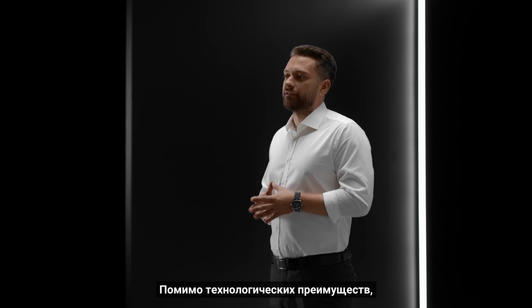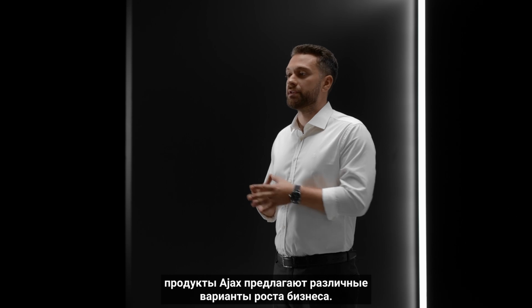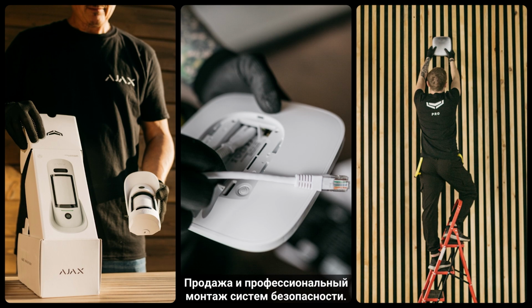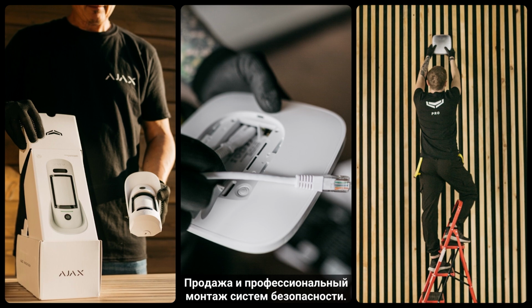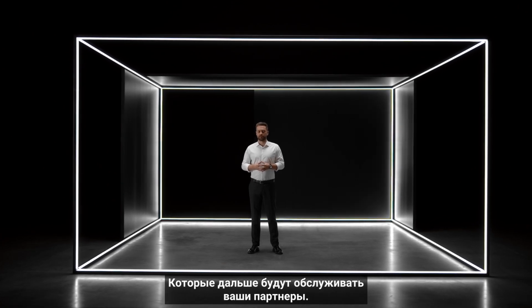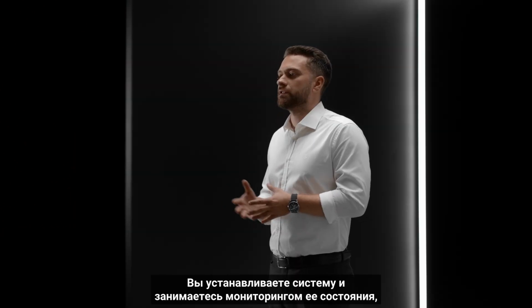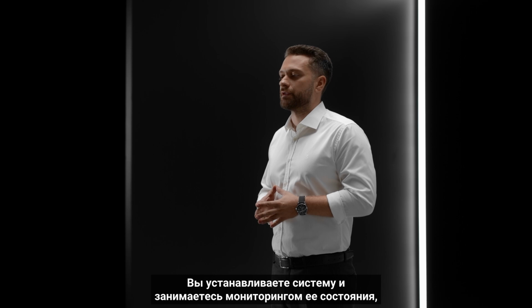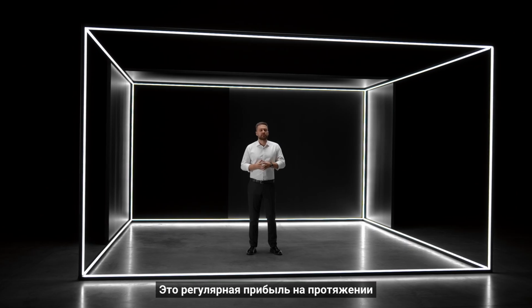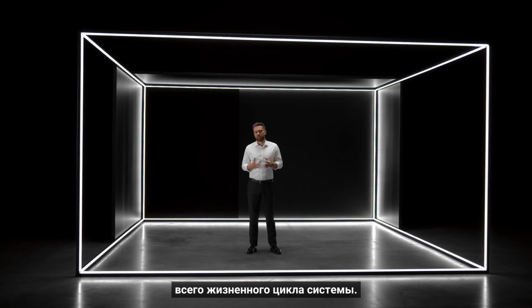Besides technological advantages, Ajax products offer various options for business growth. Here are some of them. First, sale and professional installation of security systems, which will be further maintained by your partners. Second, a turnkey solution. You can install the system and monitor its status, remotely configure and maintain everything. This provides a regular revenue stream for the entire life cycle of the system.